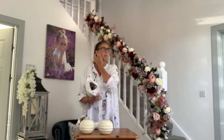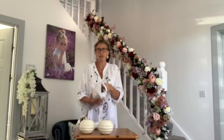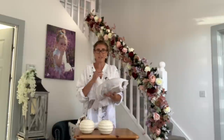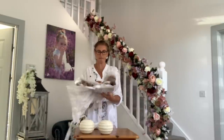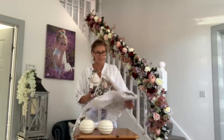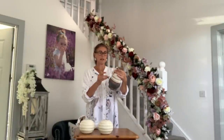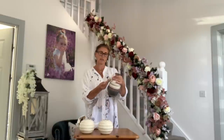Some of it was pricey because they were genuine antiques, and some of it was just bric-a-brac stuff. So I could have spent more money on loads of bits in there, but I held myself back. I said, no. Just get these because I happen to like them, obviously. So this was £2. I don't know the make because I've no idea. I'll show you in a second.